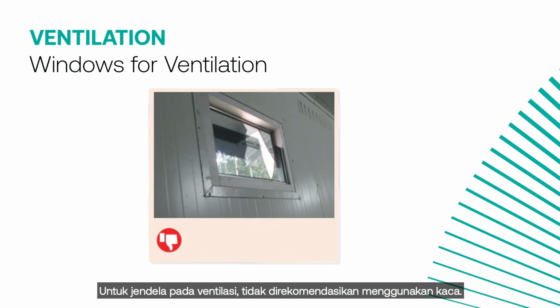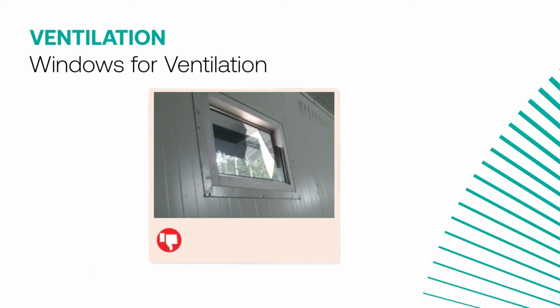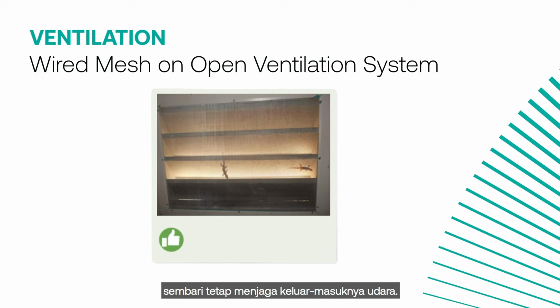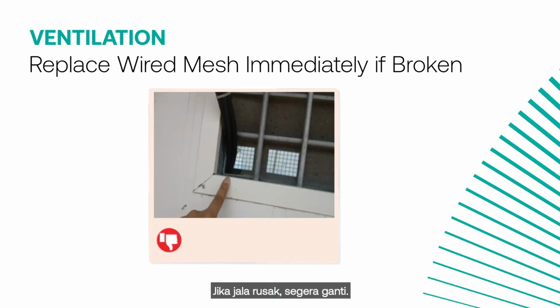For the windows for ventilation, it is not recommended to use glass. Instead, use wide mesh windows to enable free flow of cool air coming in and hot air going out. Wired mesh should be installed for an open ventilation system to prevent small animals from coming in while keeping airflow movement. If the wired mesh is broken, replace it immediately.